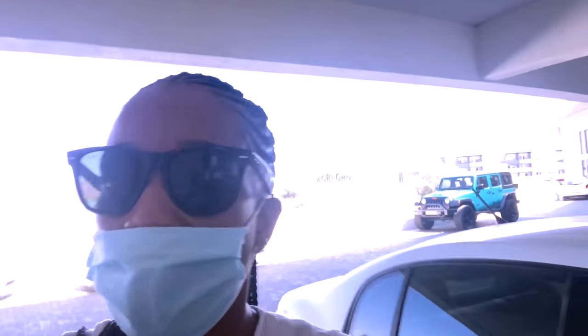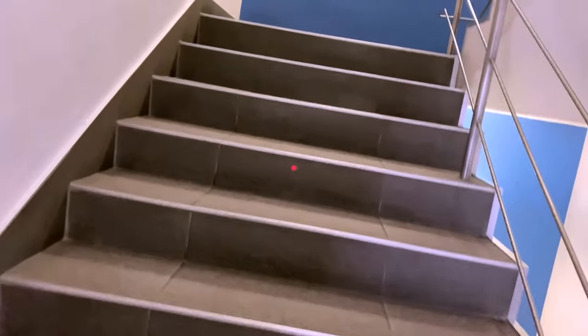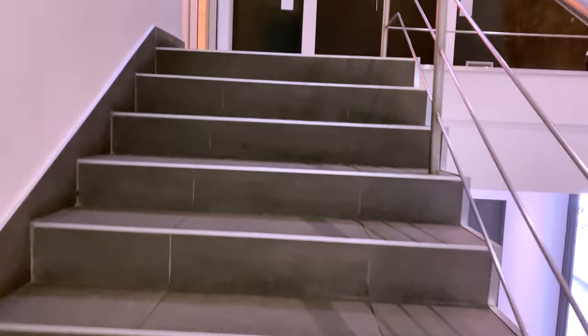So it's situated at Riverport. If you know what Riverport is, it's right before you reach Ferreira Gardens. You can either take the elevator to the first floor, or if you're a fitness person like me, you take the stairs. It's just two flights of stairs, and then voila.